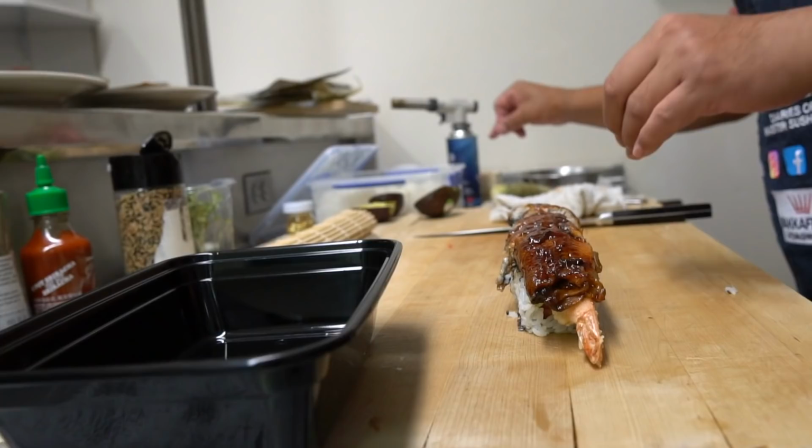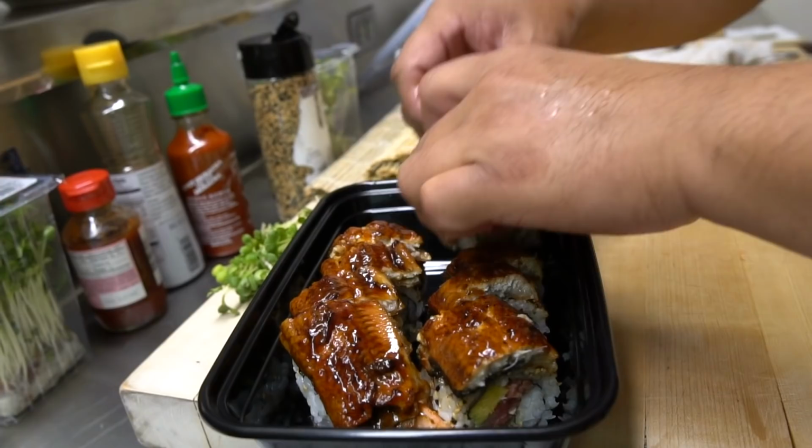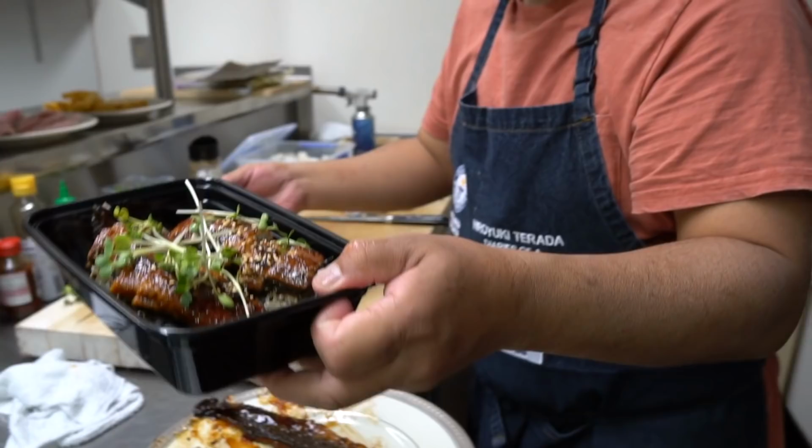It smells really good, Hiro. Right. Oh yeah. And then half of eel is a half a eel per piece per roll. So pretty good one. Beautiful. Let's take a look at that. How's it look, Hiro? Looking good, looking good.